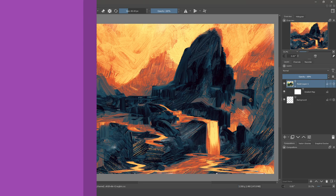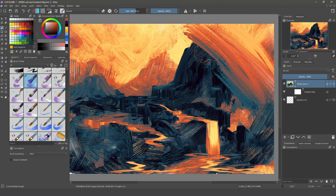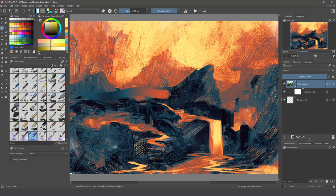1. Now it has a faster performance. You can work with bigger brushes and paint without lag. 2. Opacity, color rate and smudge length are working now separately. That means more intense colors.